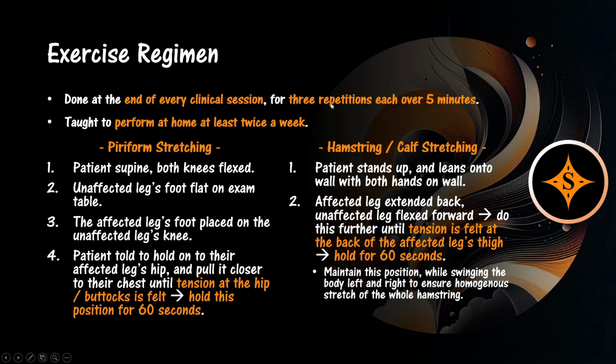Aside from clinical visits, so exercises or physical interventions that are done at the office, the patient also needs to adhere to an exercise regimen to provide pain relief as well as a physical intervention that is able to be done at home. This exercise regimen includes piriform stretching and hamstring or calf stretching.